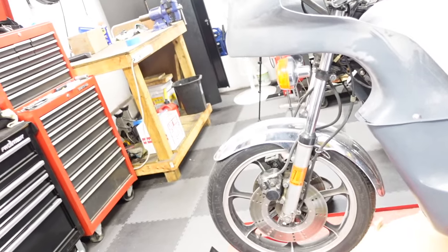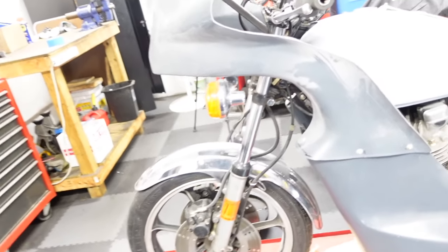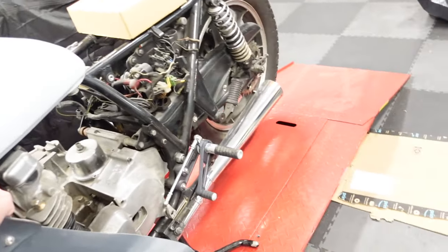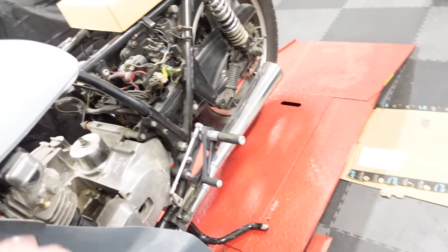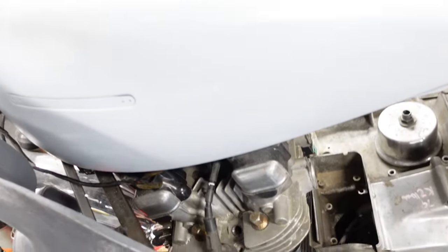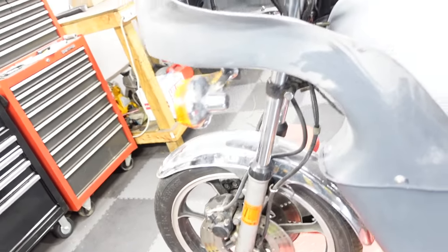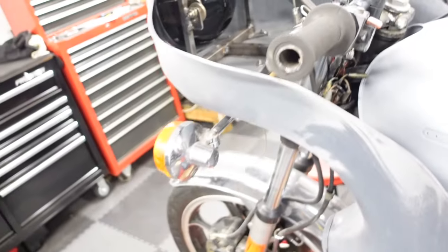So we did the fabrication, roughly, and I need to do some more here. Need to do some cleanup work. We were kind of under the gun for time. And so I have a list of things that need to be done.